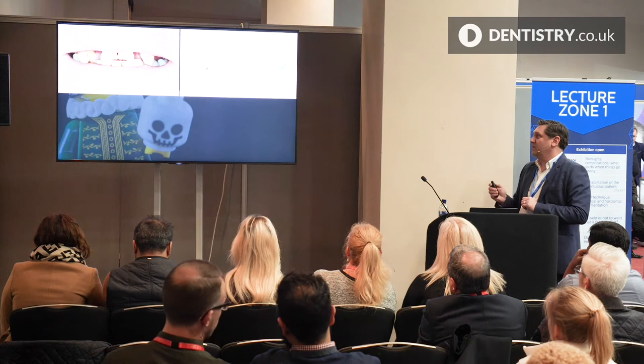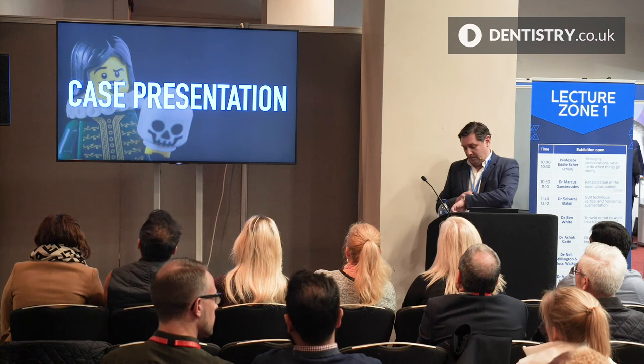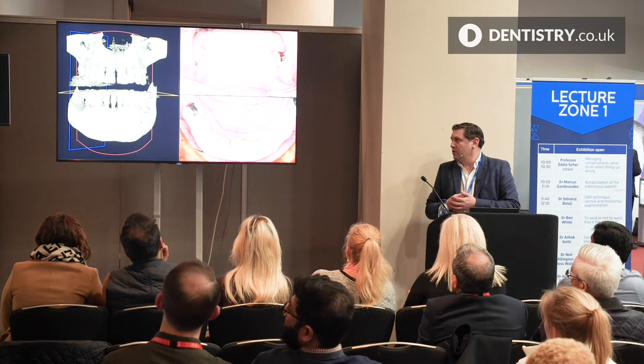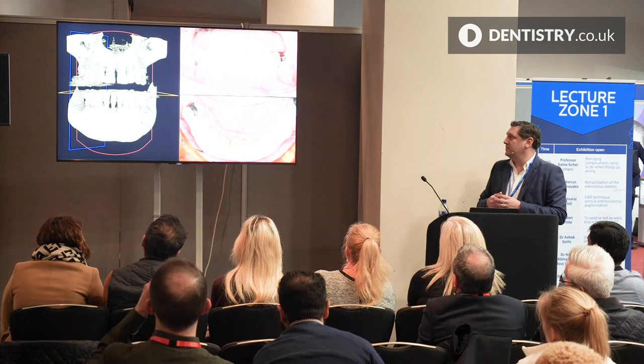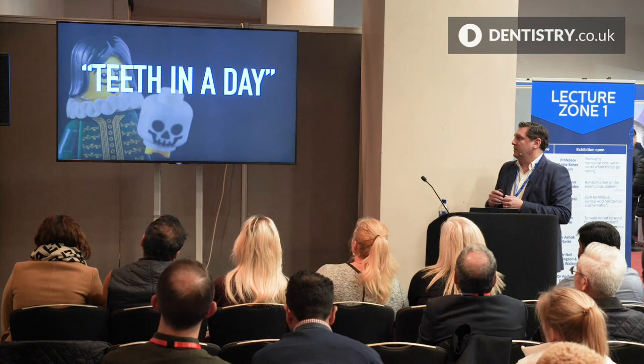Before and after. So that's a case we did using the welding technique. This is another case. This is a patient who was unhappy with their lower teeth, periodontally involved, mobile anteriors, wanted some new teeth. Put her through some perio, CT scan. This time we didn't do welding, so this is showing the differences between the two techniques.